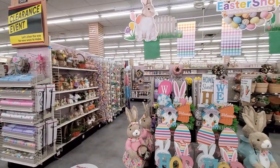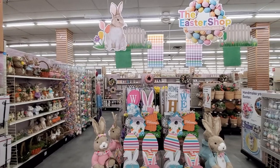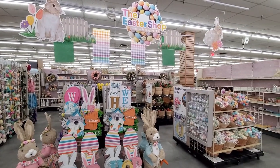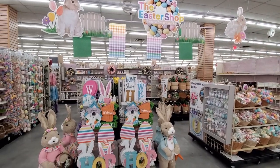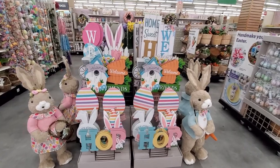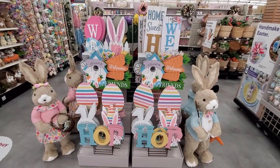Here's the Easter section. It's so cute. Honestly, I wasn't ready for Easter yet, but when I saw this section, it definitely puts you in the mood. They have so many beautiful pieces that you're going to see.